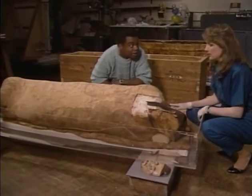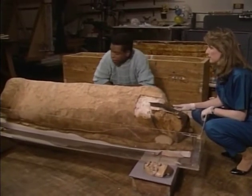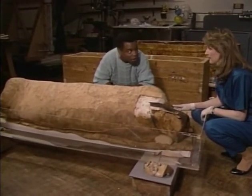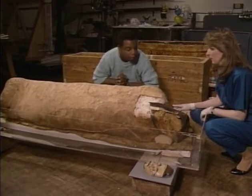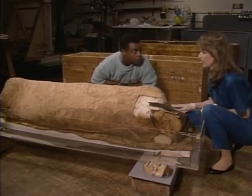This is my friend Iti. He's a mummy who's 4,000 years old. Really? 4,000 years old? Now, why is he here in the conservation lab? Well, we've been taking care of him for quite a long time.